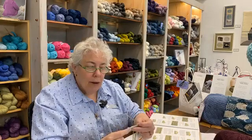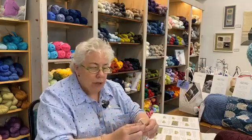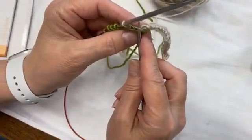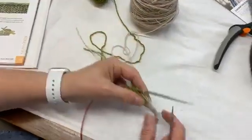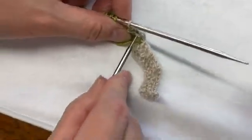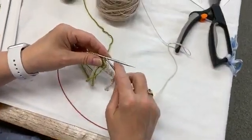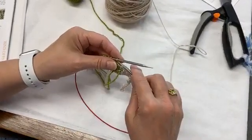When you bind off in knit, and actually Val, you do need to come over here. This is my knitted bind off, and you can see the top is tilting towards the right side of my work. Well, it's kind of hard. I do need to tilt it. There we go. This is tilting towards me. Well, this one's already bound off.